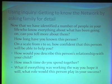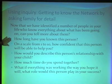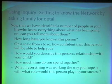We've asked her about how long she's known those people, and vice versa. We want to know both parties' perspectives, right? So from her perspective, how long has she known this person? On a scale of 1 to 10, how confident are you that this person will be able to help you, right? So in this case of Kim, her friend Melanie was supposed to come to the meeting to do this activity, and Melanie no-showed for the meeting.